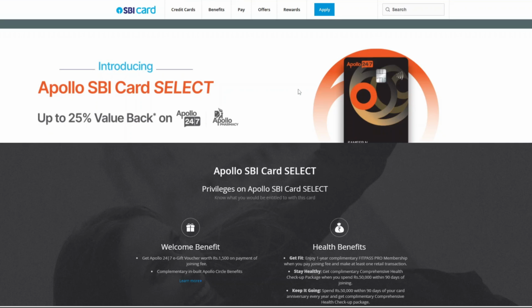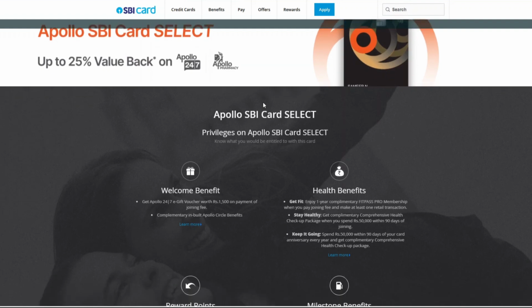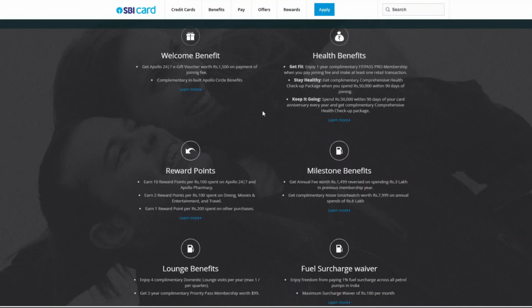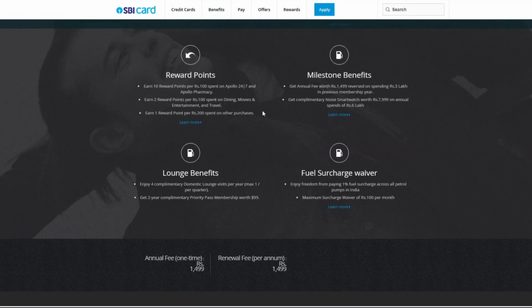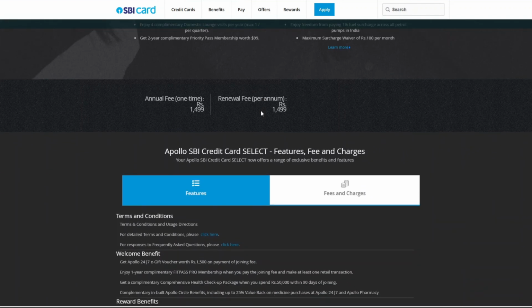Hi, I'll be doing a detailed review of Apollo SBI Card Select, a credit card that isn't just about shopping points or travel perks, but rather about your health and wellness. In a world where staying healthy has become more important than ever, this card is laser focused on delivering real value on healthcare spends. I'll talk about the features of this card, the pros, the cons, and whether it's a good fit in 2025.